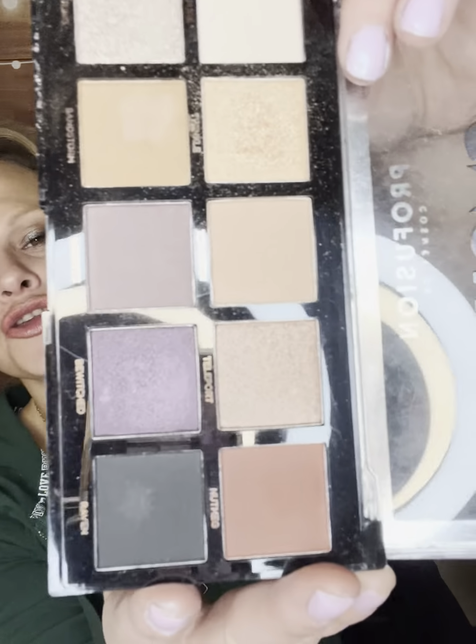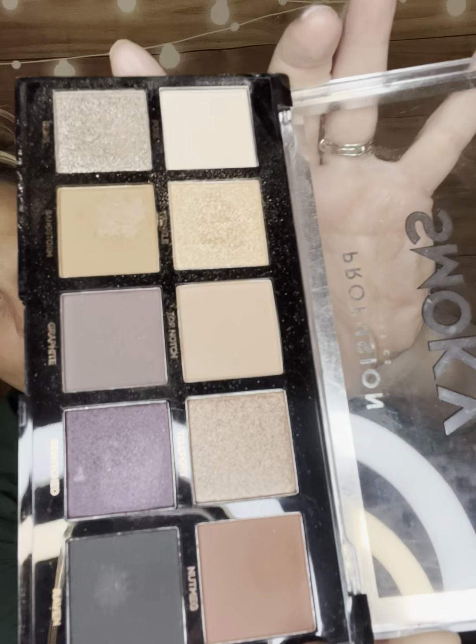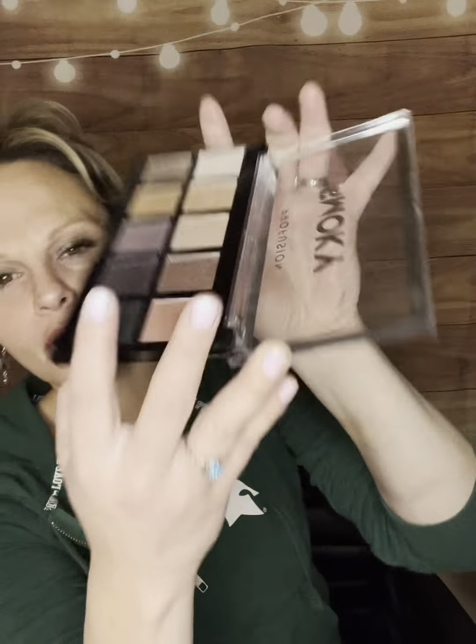It's just a neutral Pro Fusion palette. You can find Pro Fusion at Walmart. Very, very affordable, but also decent quality for the price point. But if you were gonna choose Pro Fusion or You Can Be from Amazon, girl, try You Can Be. That is high-end quality at drugstore price. Cheaper than drugstore price, honestly. So I definitely recommend trying them, you guys.